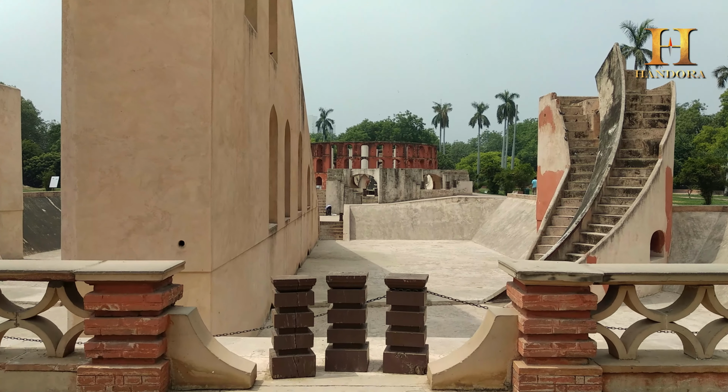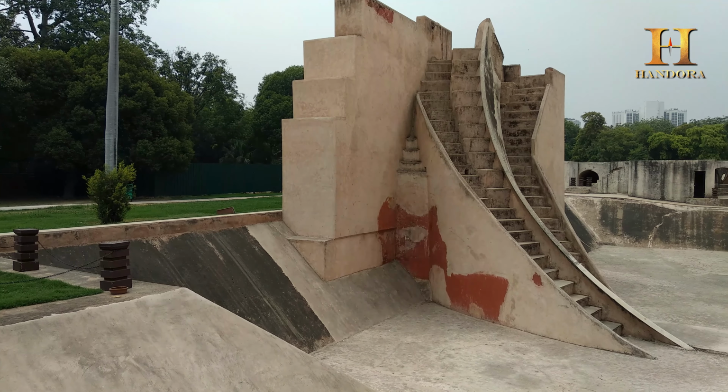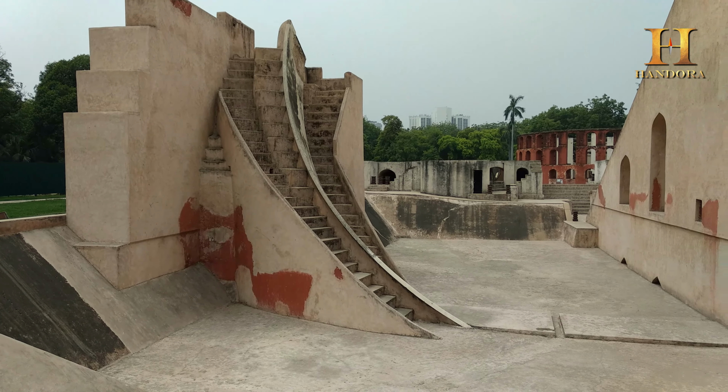To achieve this, he built Jantar Mantar in the year 1724, and the observatory in Delhi was the first one to be built. Eventually, other observatories were constructed in Jaipur, Ujjain, Varanasi and Mathura as well.